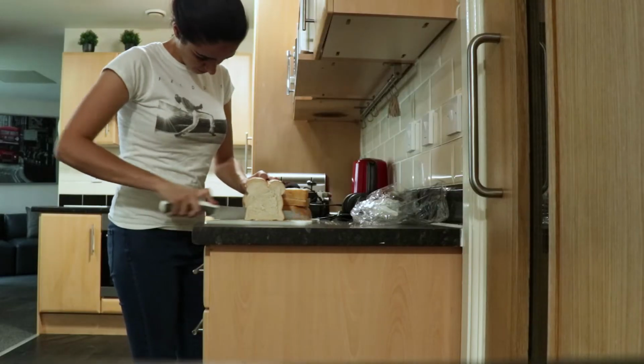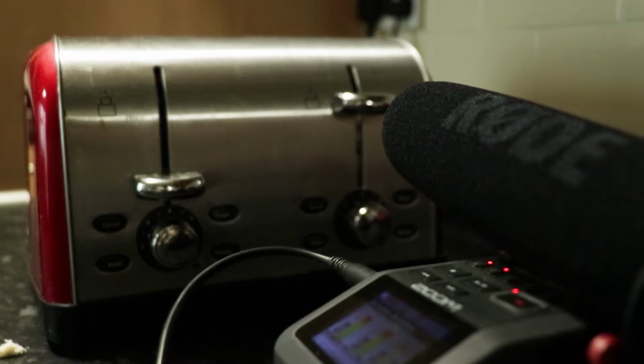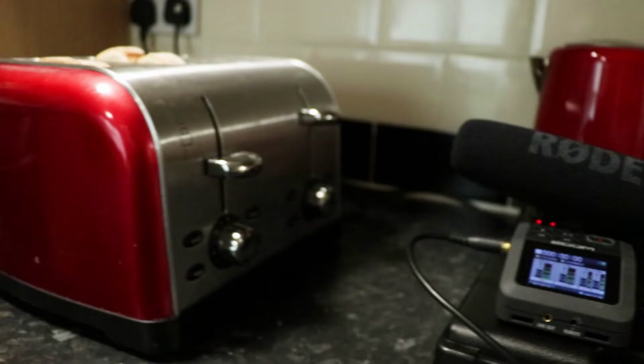The recording of ambience and Foley effects were also important to the film. Foley effects are sound effects added to the film during the post-production stage. In this case, this was used for the brushing of teeth, the television, and the toaster.